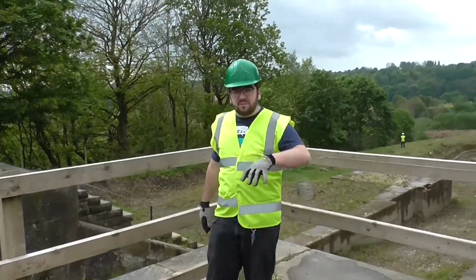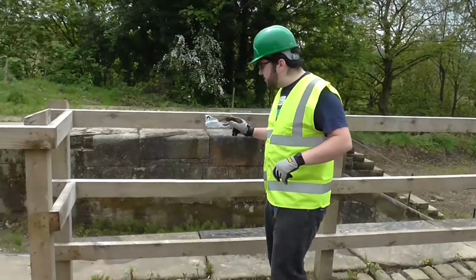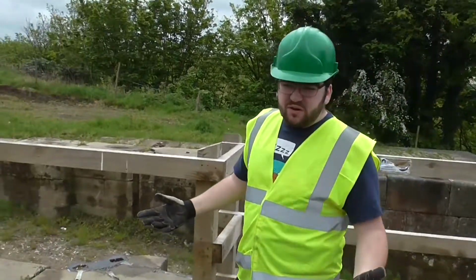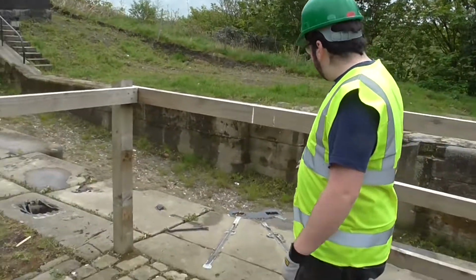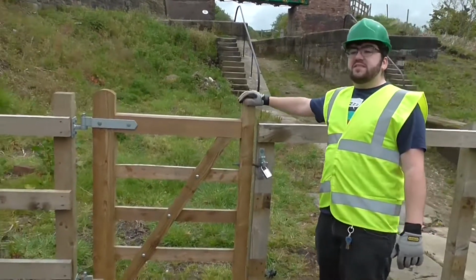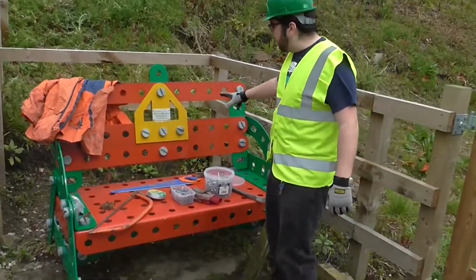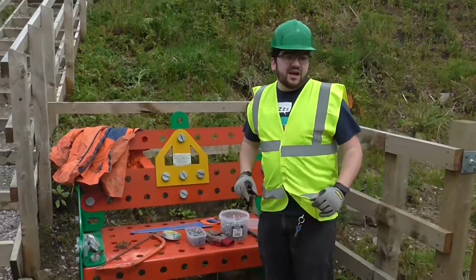This is, of course, the memorial viewing platform for the memorial bench, and they've ripped off the paperwork and everything. There's some people who've got nothing better to do, really. So I've got all the rails to replace on here. Luckily, the gate's still intact. The one bit that seems to be fully intact. This, of course, is the bench, the memorial bench for John Lynn and Philip Wakeley.